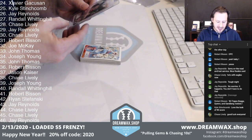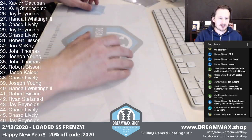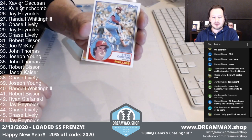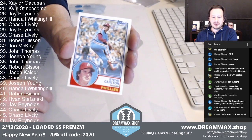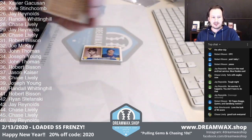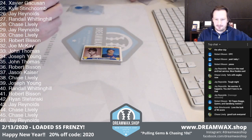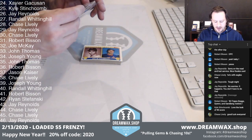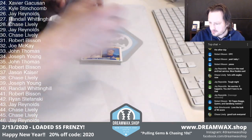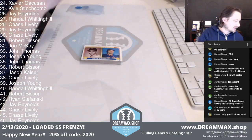Looking at $30 and a 10. It's not bad. Actually pretty nice. Pretty close to gradable. And then, sitting here, Robert Bisson, you got a beautiful Steve Carlton. One of the goats. Look at that. From the stretch. Middle top to bottom. But I'm gonna sleeve it right out of the gate. Steve Carlton. We're looking at $35, but still, Hall of Fame, super legend right there.